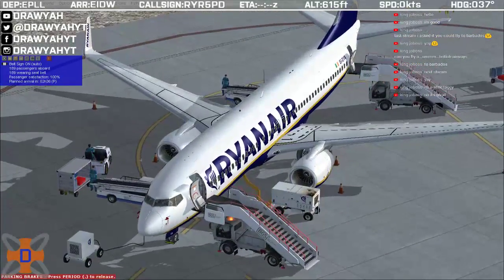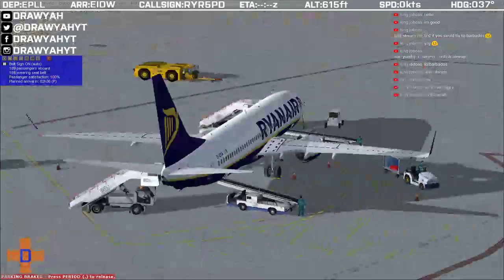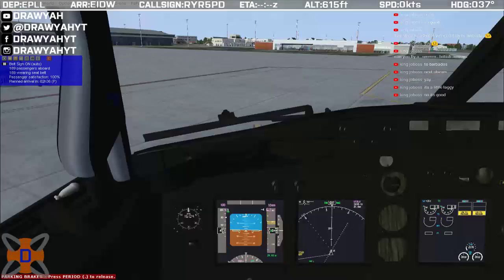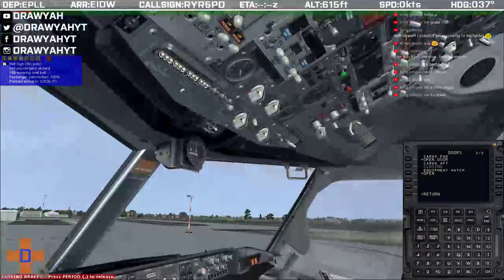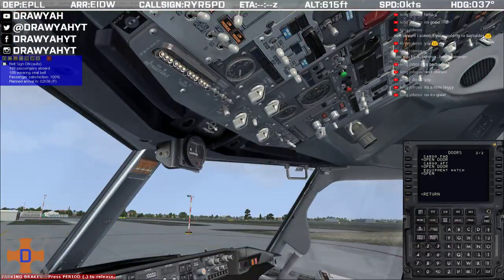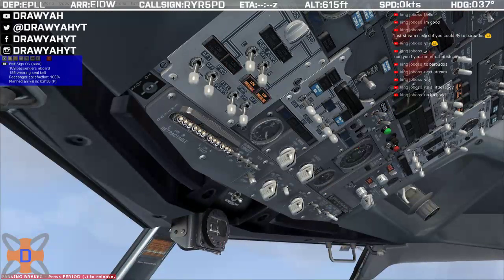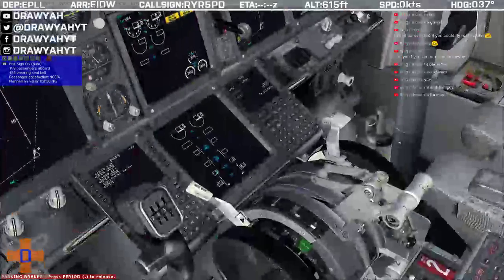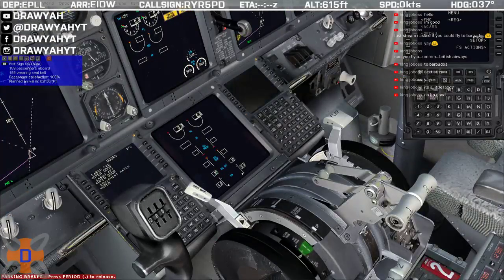Right, I assume that is the bags done. Yes, they are. They will all clear now. We will close all the exits. Start up the APU. Oops, I did not want to do that. I want to do that.